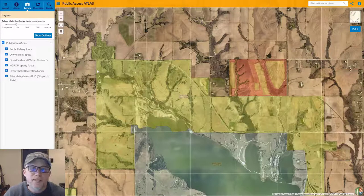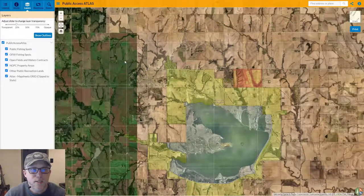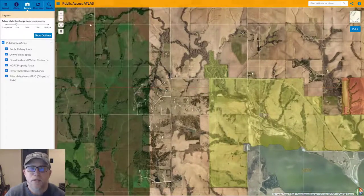So Onyx is good for that. Onyx Hunting tells you the boundaries of everything. And as you're driving around, having one of these maps is pretty handy too. So that's the overview of how I use this. Oh, there's a couple other tools on here.